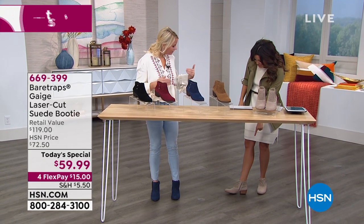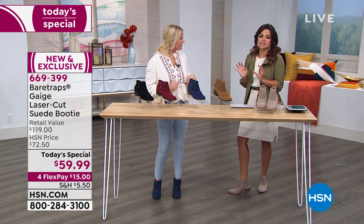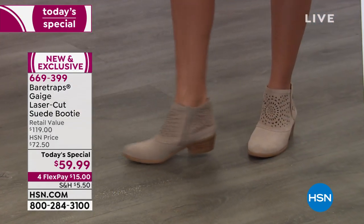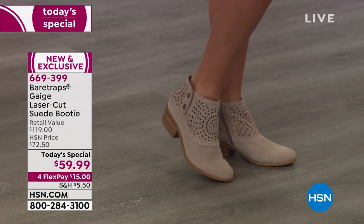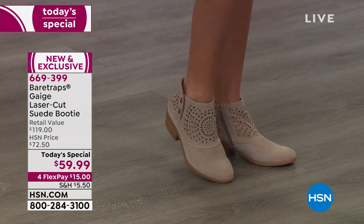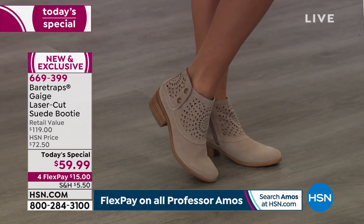It hits right above the ankle, right underneath the ankle. Yes, right at the bone, which is so fantastic, so you never feel like you're being cut off in any way. This cobblestone color, by the way, is also going to help with elongating the look of your legs. Anytime you do a nice neutral like that. So if that's something you're concerned about, you might want to try this color.